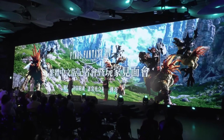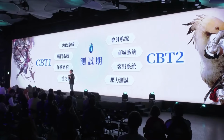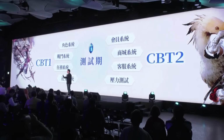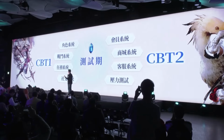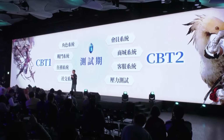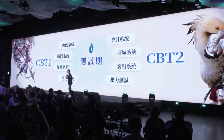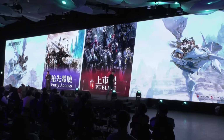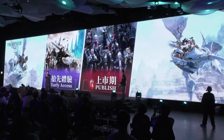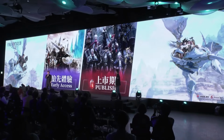The Taiwanese server's launch will be divided into 4 phases. The first set will be the foundation, i.e. the setup with their ISP localization, cash shop, customer service and registration setup. Their second phase is testing, which will be divided into closed beta test 1 and closed beta test 2. In this phase, your data will be wiped and not carried over, so they're doing beta testing to make sure everything works. And then there'll be an early access period where your data will carry over to the full game when it goes live, and then stage 4 will be the publish.